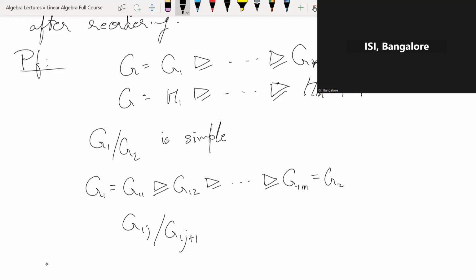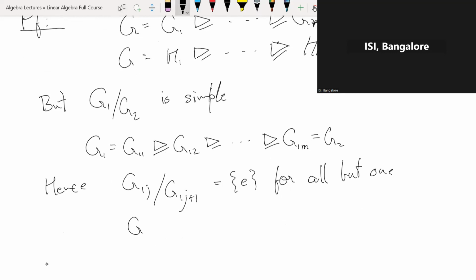Most of these must be identity, right? This is simple, hence this is identity for all but one. The point is, this is simple. G12 is either identity or G1 itself. Similarly, if G12 is G1, then G13 is either again G1 or identity, and so on. There is a point till which all the groups are G1, and after that every group is G2. So G1J mod G1J plus 1 is isomorphic to G1 mod G2 for exactly one J.